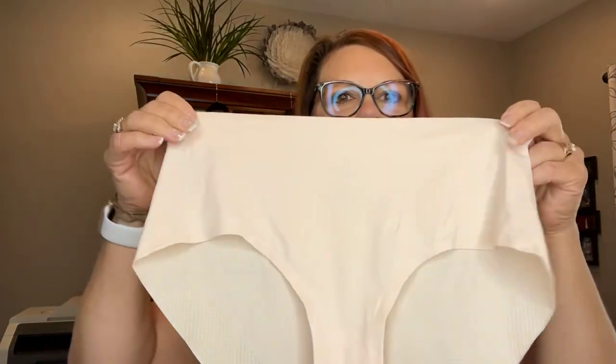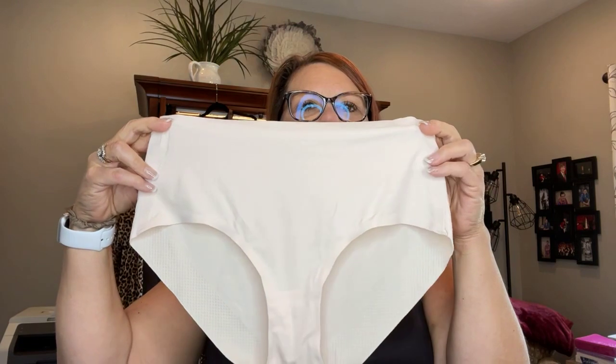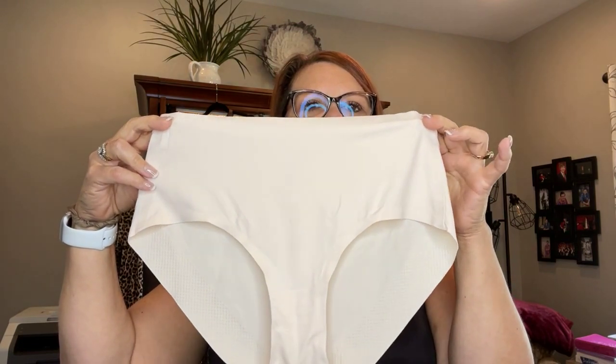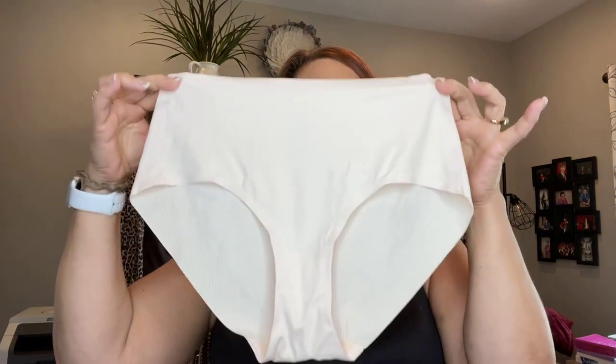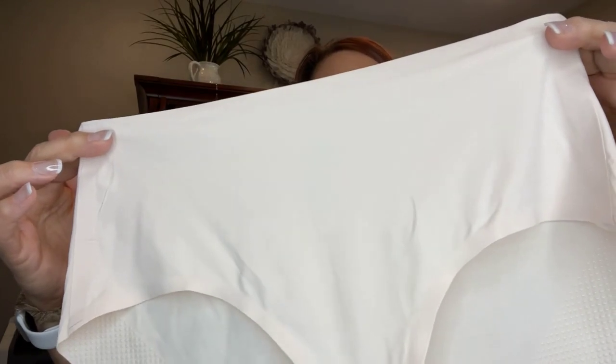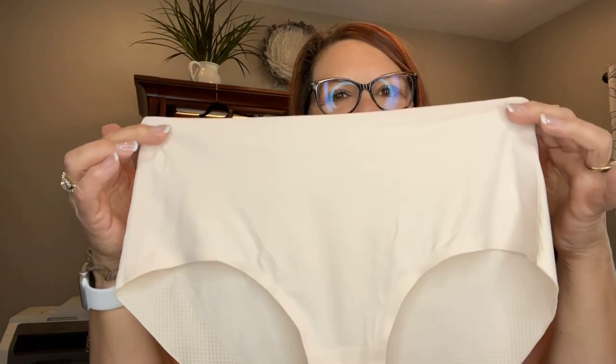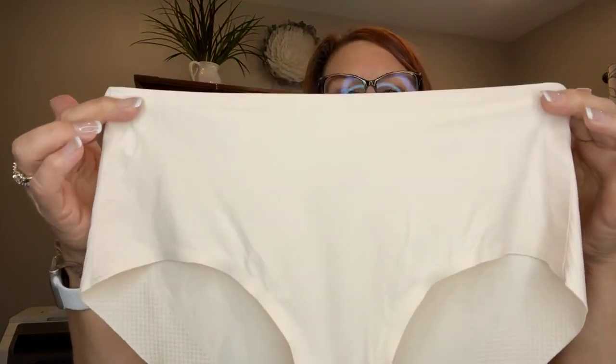By the way, these were recently noted, the brief. Let me grab the brief so I'm talking correctly here. The NBC Today show a couple of weeks ago graded the Second Skin brief as the most breathable underwear for summer. This color is called Shell. Our basic colors in the brief are black, fawn, and shell. No white.